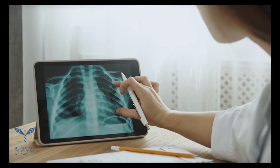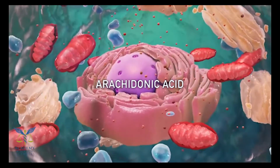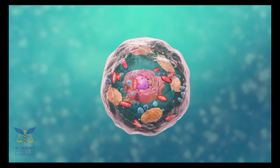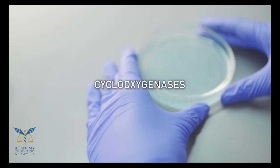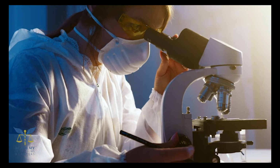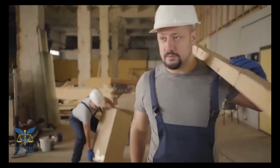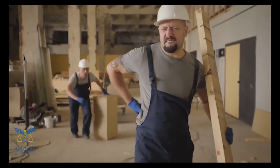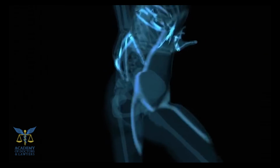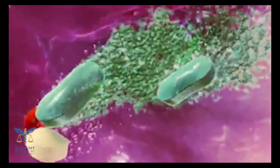So when damage is done inside the body and cells break up, they begin by releasing something called arachidonic acid. And there's a series of enzymes that actually break that down called cyclooxygenases. But there's more than one type, abbreviated COX-1 and COX-2. And the goal of these enzymes is to then produce prostaglandins, which are hormonal chemicals that your body makes in an effort to deal with damage to the body. Many times this causes swelling or inflammation in the body. And when that swelling or inflammation occurs next to a nerve, it presses on the nerve, and that causes the nerve to have pain. So these drugs are useful for pain because they may decrease the inflammation or swelling.